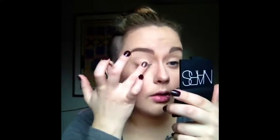For the eyes, first I'm going to apply MAC's Paint Pot in Rubenesque. And I chose this one because it is a goldy peachy tone. And you can wear this on its own as a shadow because it does set and then it doesn't budge. But these paint pots also are amazing for eyeshadow bases as well. And if you don't have something like this, you could pick a gold toned shadow and just put it over another primer.